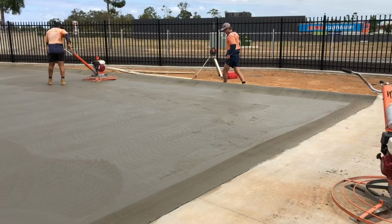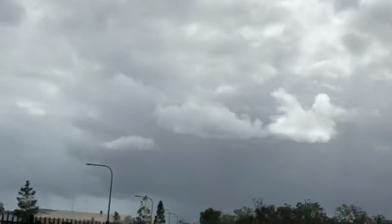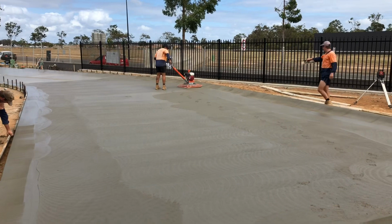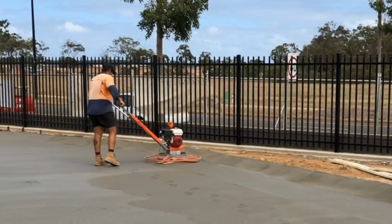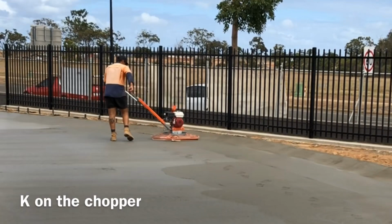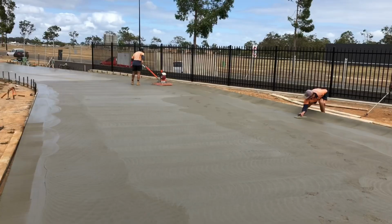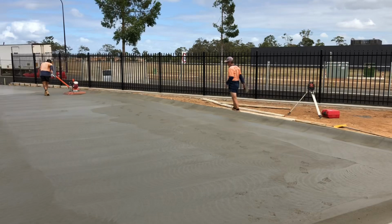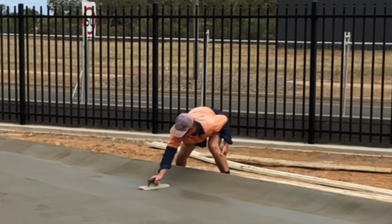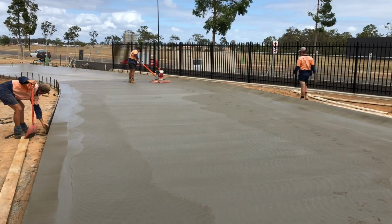You gotta try to beat the rain. Do the rain. Yeah. Hope it doesn't hit us. All the way there. Got Ethan over here. Johnny's prowling. We're getting there. Be half done in the next half an hour, I reckon.